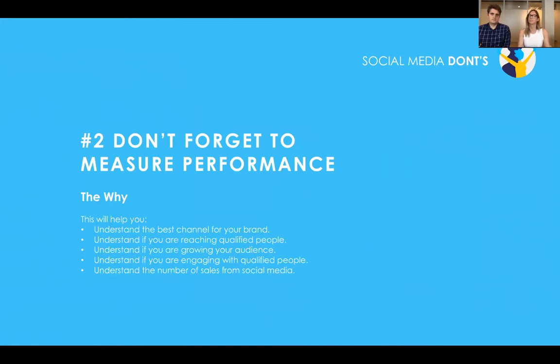So, some of the reasons it's really important to measure performance is to understand your best channel, to understand where you're reaching qualified people, or where your qualified people are and where they aren't, where your audience is growing and if it's growing, and if you're engaging with the right people, because ultimately we want to drive sales. That is our ultimate goal. Social is about engaging quality potential customers, driving them to your site in order to drive sales. If we don't measure it, it's very hard to understand if social is doing its job for us.